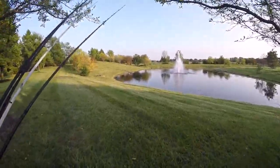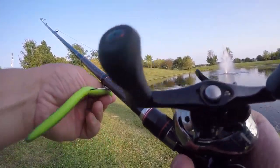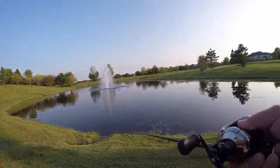We are out at a pond I was at the other day. See what this lake holds. I got a bunch of baits tied on: a big old swim bait, topwater, 10-inch worm, anaconda actually, I think it's a 12-inch worm, and a weightless Senko. We're just gonna try out a bunch of stuff. I wanna catch a massive fish.